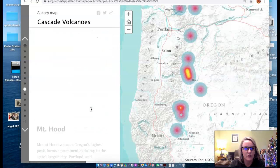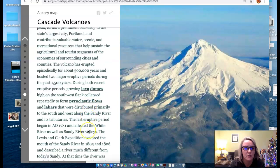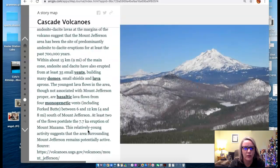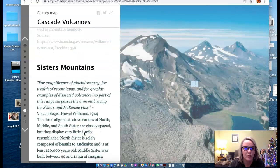Let's see if there's anything else. Mount Hood, that's another place that has a couple different ski resorts on it. Mount Jefferson, Mount Washington is actually one of my favorite volcanoes out in that area just because it is so jagged and so tall. It kind of reminds me of some of the views of the Himalayan mountains out there. You can see it along any horizon out in that area. Beautiful, beautiful area.